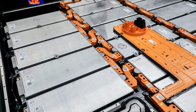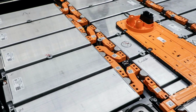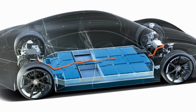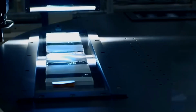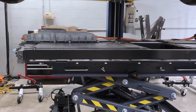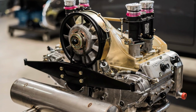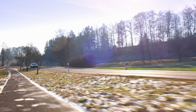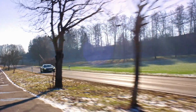This upgrade boosts your battery capacity from 89 kilowatt-hours to 105 kilowatt-hours. In addition to extending your range, the larger battery also delivers more horsepower and torque, and if you add the $1,300 Sport Chrono package, a push-to-pass button, this feature injects an extra 70 kilowatts into the motors for brief bursts of 10 seconds, providing a noticeable boost even at highway speeds.